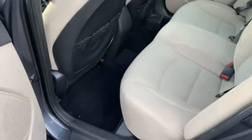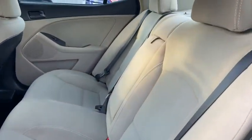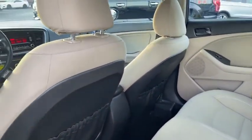assist, carpeted floor mats. If affordable style and reliability are what you're looking for, this vehicle couldn't be more perfect. Drive it today.